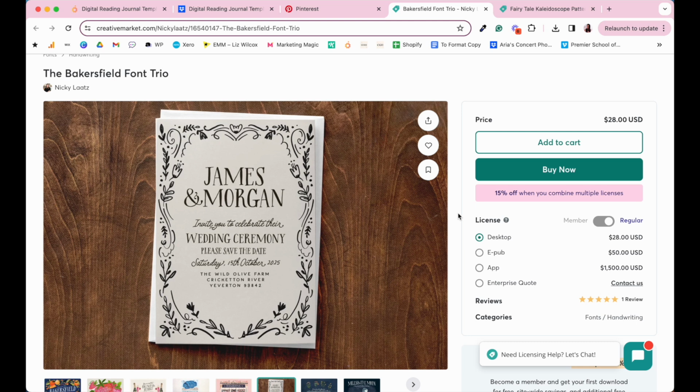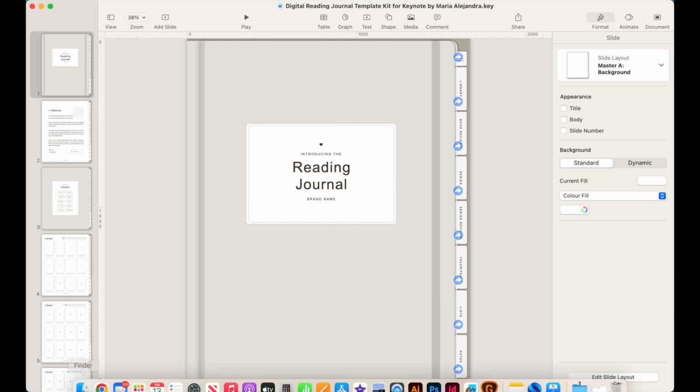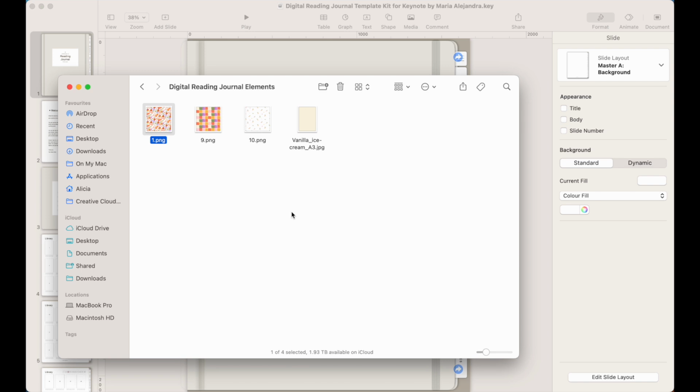So just have a check and see what you've already got on your computer and use those to create your unique journal. Okay, so I'm going to go ahead and grab these assets now, and then I'm going to show you how I'm going to import these into the actual template. Okay, I've gone ahead and collected all of the files that I need, all the images and patterns. I've also uploaded the fonts that I would like to use within this journal template. And yeah, I've just put that all together in a folder.